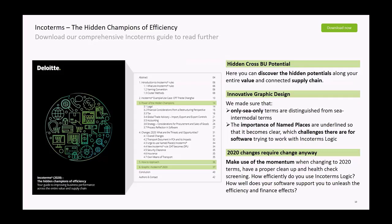Thirdly, due to the 2020 rule set changes, why not make use of the momentum and have an Incoterms health check screening conducted? How efficiently do you use Incoterms logic? How well does your software support you to unleash the efficiency and finance effects?